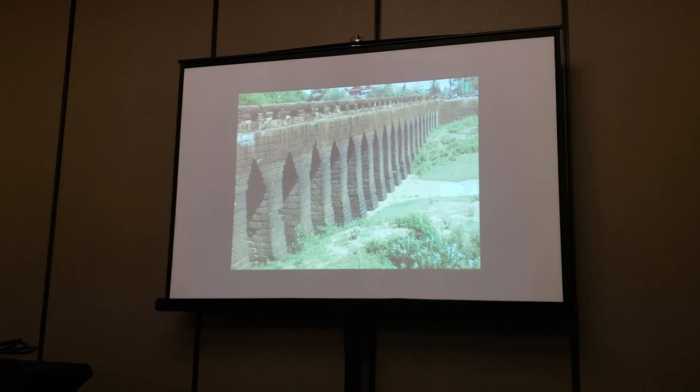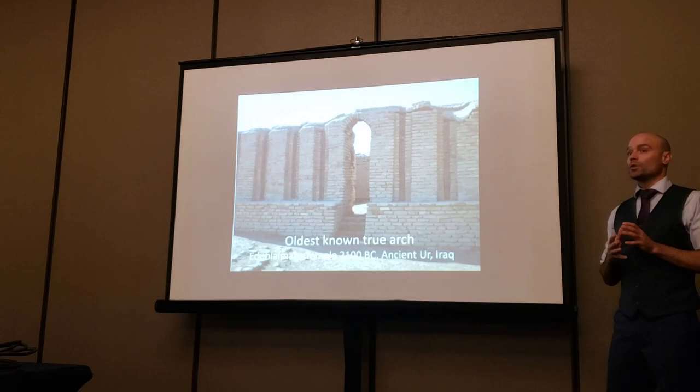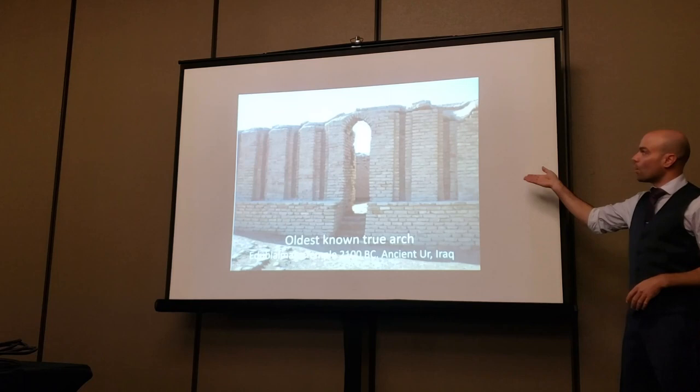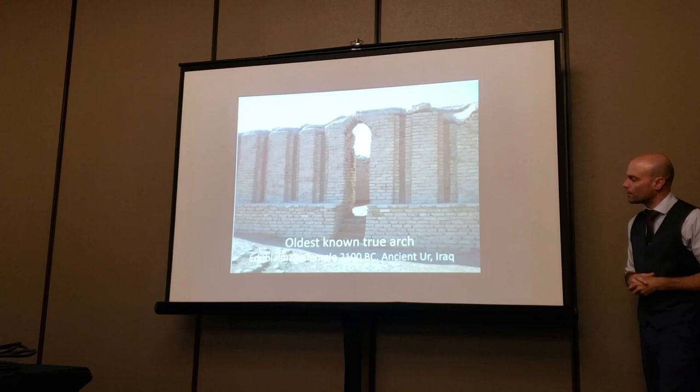Alright. So you got this corbelling arch technique, which didn't require stereotomy, but then this true arch technique, which enabled human civilization to start making bigger spans, bigger vaults. This is the oldest known true arch, where individual stones are cut to a seemingly precise angle to be assembled into this structural component. This one dates to 21 BC in ancient Iraq.